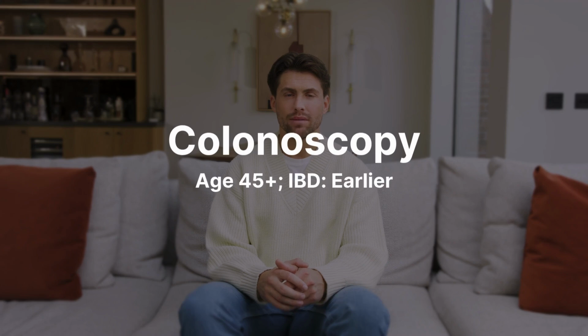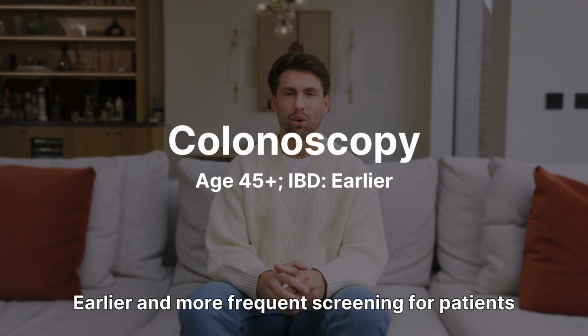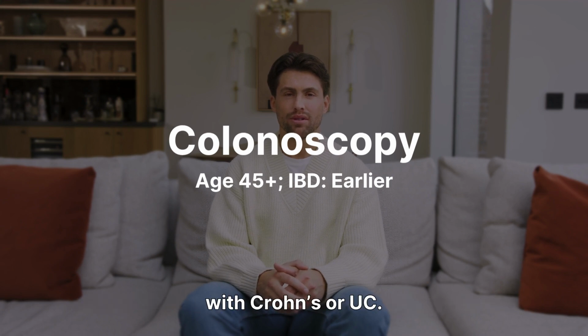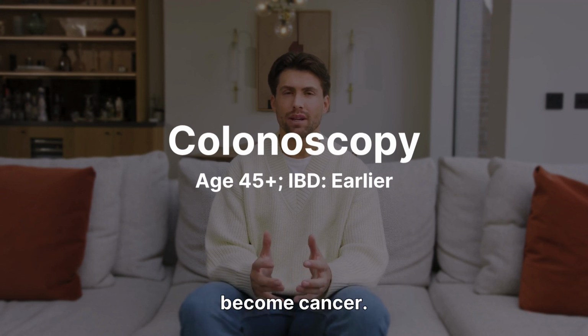Colonoscopy is critical. Routine colonoscopy starting at age 45. Earlier and more frequent screening for patients with Crohn's or UC. Surveillance helps identify polyps early before they become cancer.